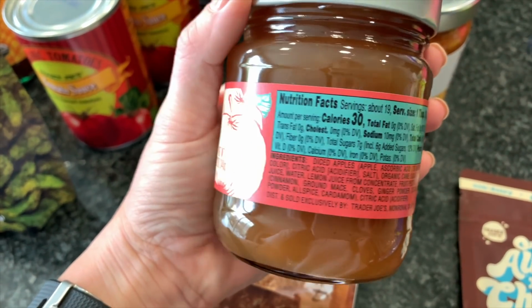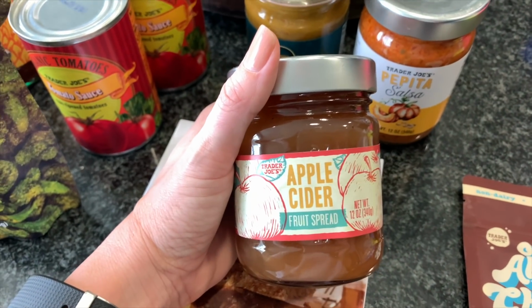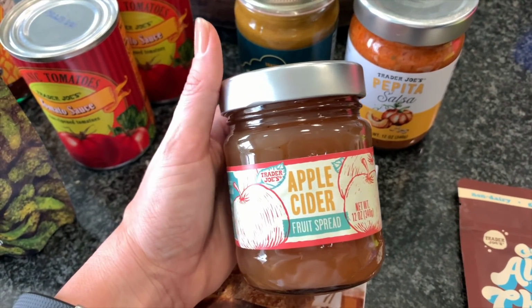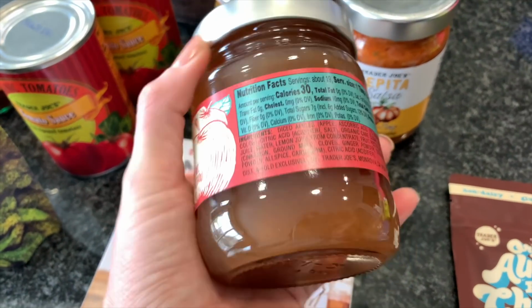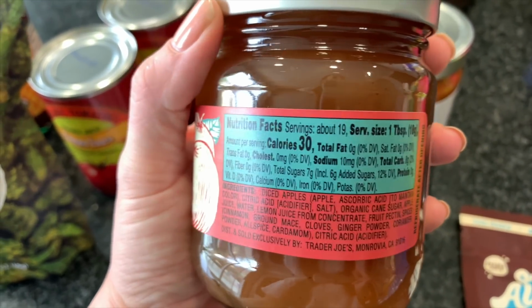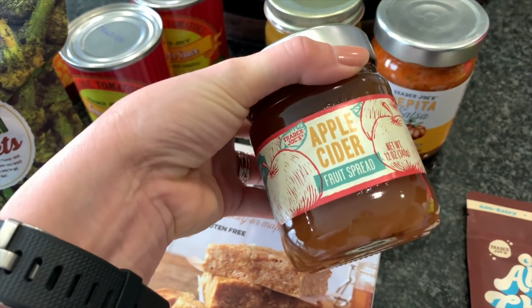But what I like about this is, I want to say last year they had some kind of apple spread too during this time of year. And actually, I think we bought it, in fact, because I missed the fact that it had honey in it. And this, I double checked. So I was like, oh, it's probably the same thing. And there is no honey in here, my friends. So this one's going to be a little bit different. And I'm excited there's an option now, you know?